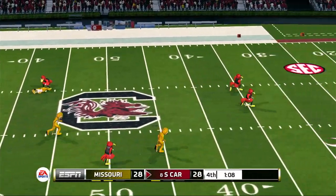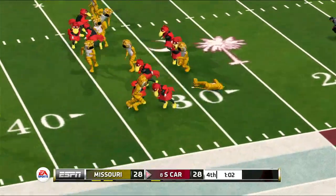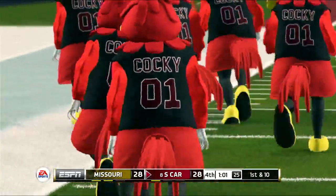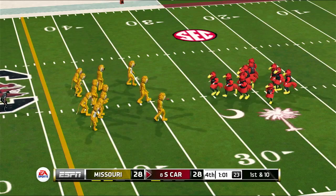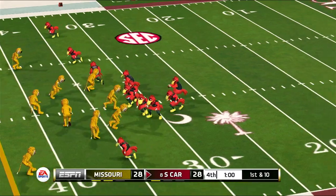It's away and it's a booming punt. Bounces off the would-be tackler. And he's tackled at the 33-yard line. Late in the fourth quarter now, tie football game. And if we're headed to overtime, I hope it's going to be as good as what we've seen through four quarters.